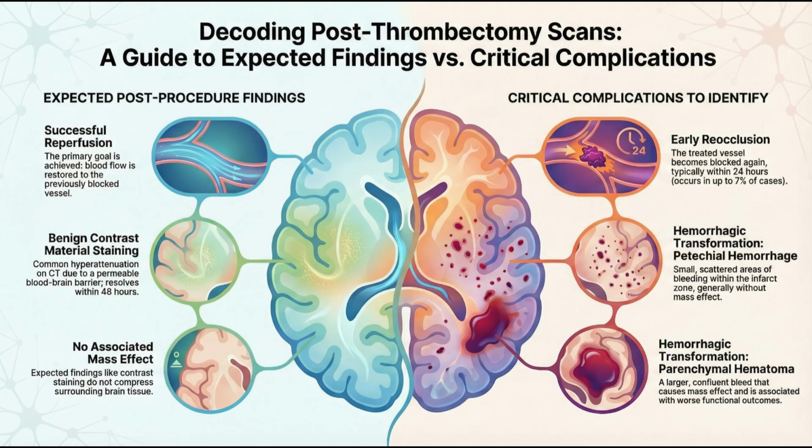When it happens, it results in a rapid large hematoma bleeding outside the brain and just a rapid and dangerous mass effect. We also hear about vasospasm and then bleeding into the fluid space around the brain. Right. Vasospasm is a transient narrowing of the vessel. It happens in 4% to 23% of patients, usually just due to irritation from the catheters. Most are transient.